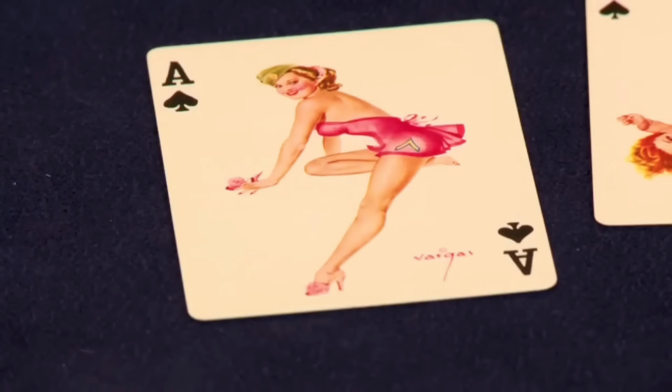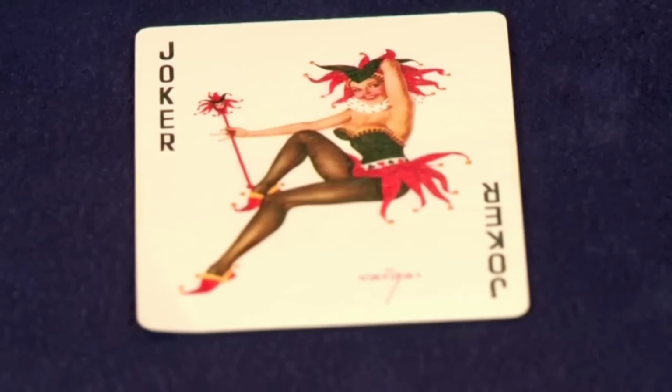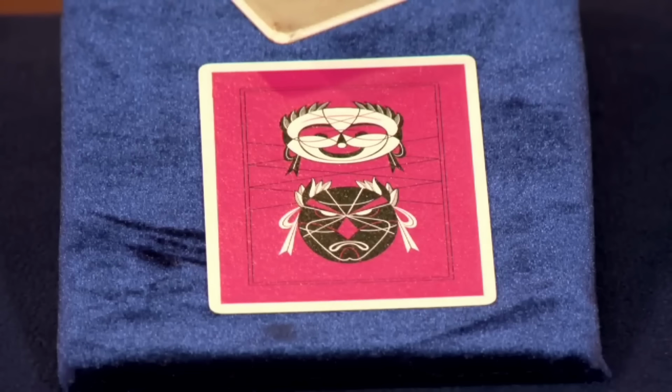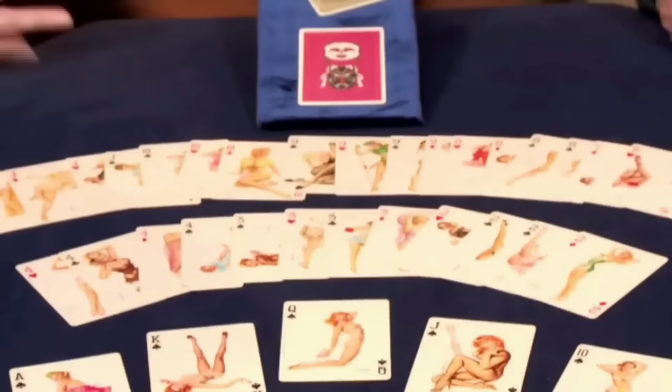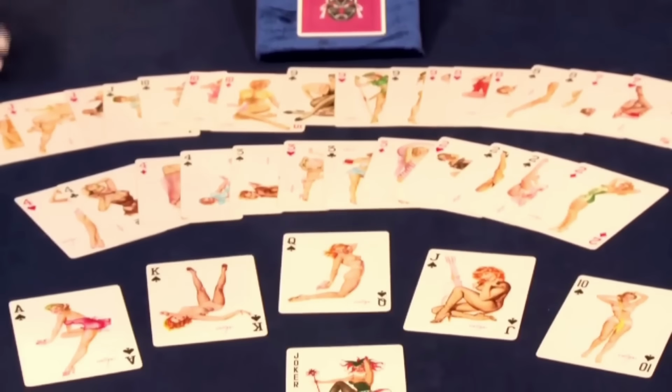These sexy cards, as described by the appraiser, happen to be the work of a Peruvian artist, Alberto Vargas. The back of the cards show the masks of comedy and tragedy. The owner had found them in her grandparents' house. And then I thought there was something special about him. I didn't want to ruin him.